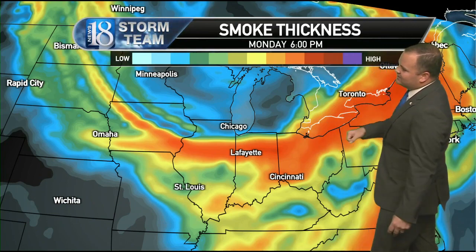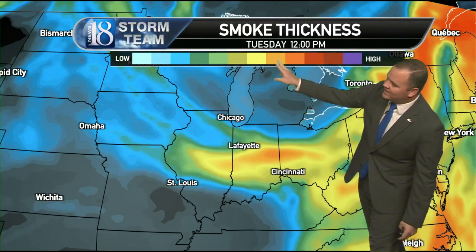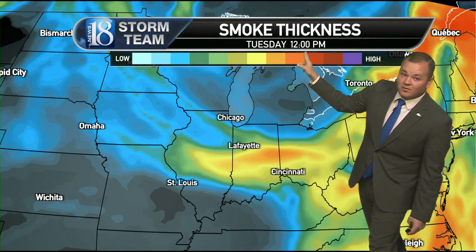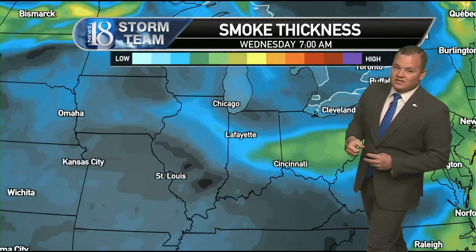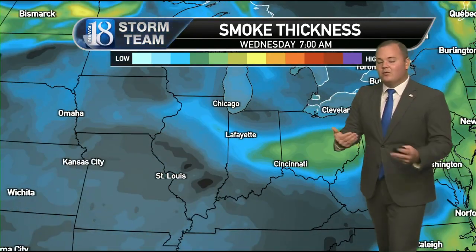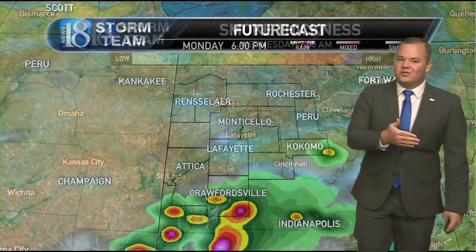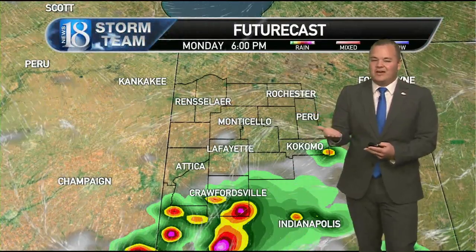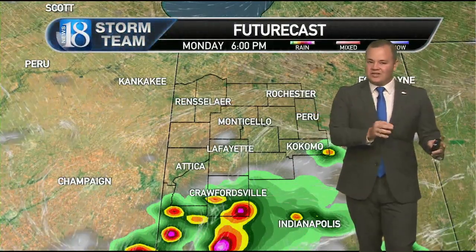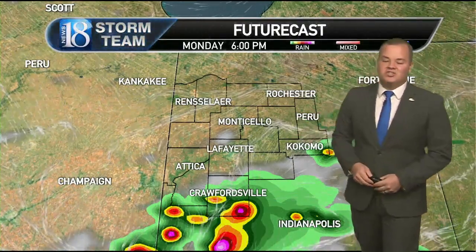But on our smoke thickness, the good news is here comes the cold front kind of knocking most of the smoke out of here. Here's noontime for tomorrow. Look at the smoke, how thin. It will start to dissipate then as we get toward Wednesday morning. Wednesday we'll have definitely a little bit more blue sky, but we'll be more concerned though for more storms in the forecast. Wednesday afternoon may have a few scattered storms. Thursday looks like the best day moving forward from today, when our next rain chance will be.